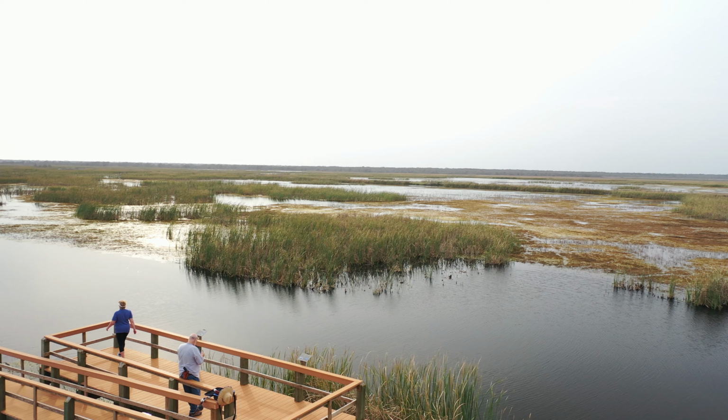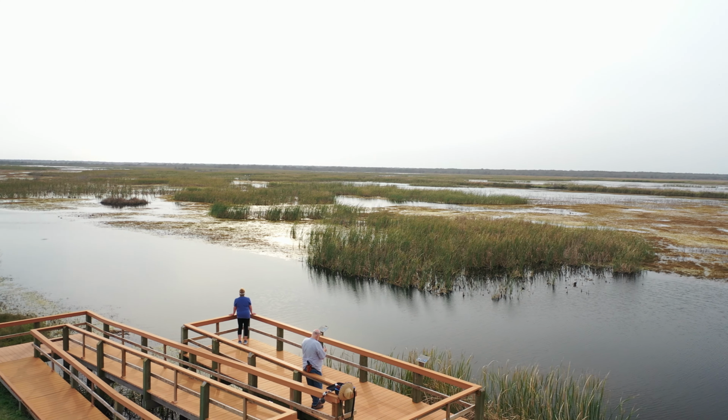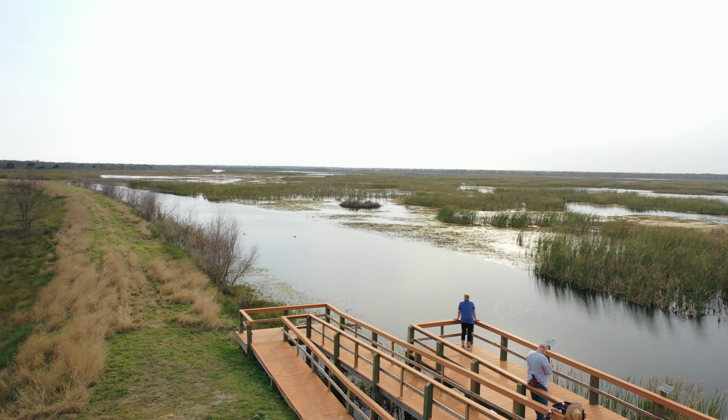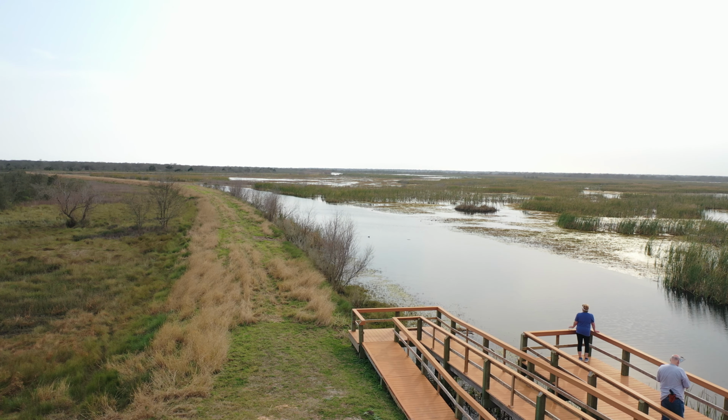Hey guys, today we're in the San Bernard National Wildlife Refuge, dodging alligators and scouting out sites for upcoming kayak adventures in the salt marshes of Texas. So come, let's take a tour, because this place is pretty cool.